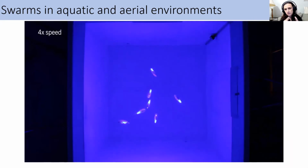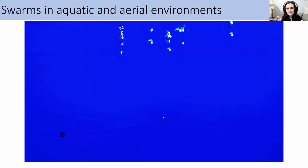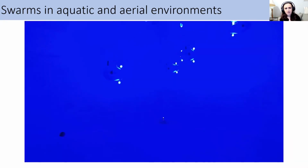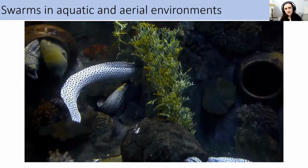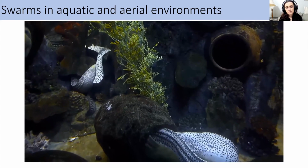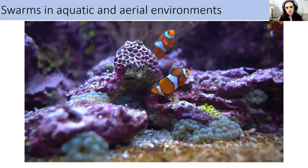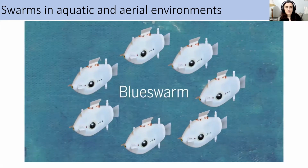In air or in water, the environments are mostly known or predictable. You can say it's a very smooth environment. You don't have obstacles and anything. It's hard, but it is still easier to control these systems than terrestrial ones.